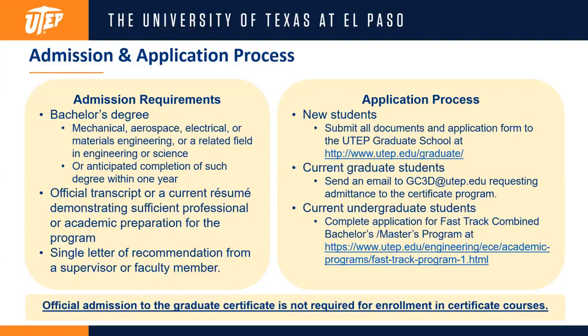So the admission requirements for a bachelor's is what's listed there. So we're really looking for folks that are coming from engineering and science. And so we're looking for you to have a bachelor's degree in that area.